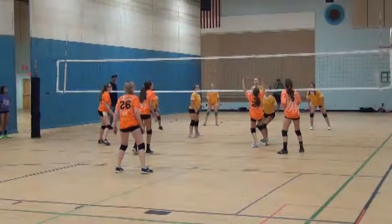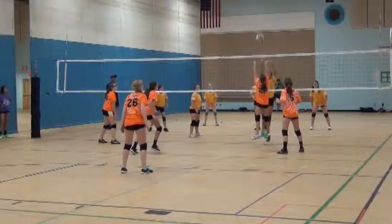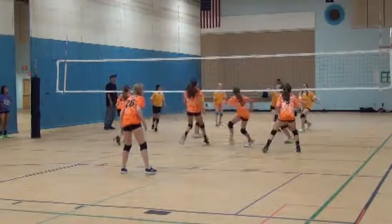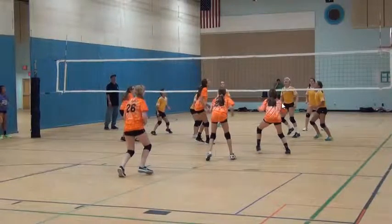Now this particular pass was on the net. Julia did a great job here of a little bit of a joust. She couldn't get in position to actually set the ball. So what she did is she just went up and pushed it over. We saw that at the George Mason game over and over, where you just push that ball over, live to fight again. She drops back into her home position. Setters, or the three blockers, are in position. Awesome job there.